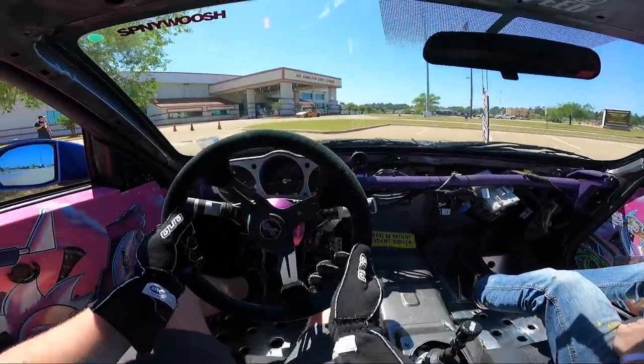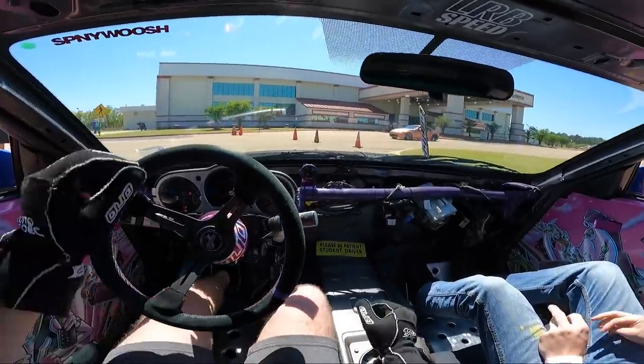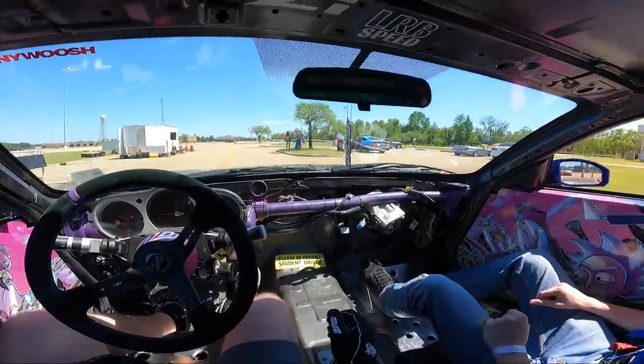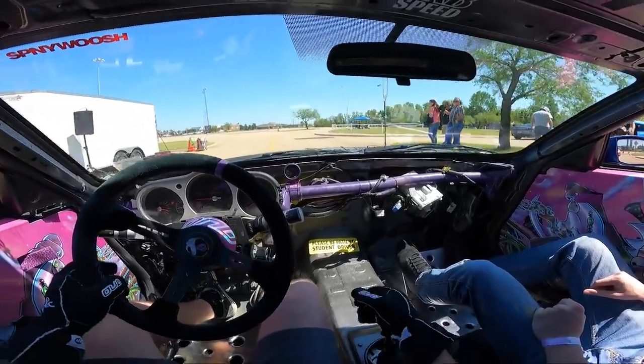Hit one cone on the slalom. Huh? Hit one cone on the slalom. I did? Yeah. Damn, I didn't even realize that. That is so crazy. It feels like that car shouldn't even be able to turn like that. Yeah, and I mean, it's pretty limited right now. It's like a 36.8. The fastest time I ran was a 34.9.